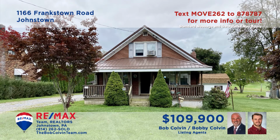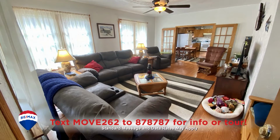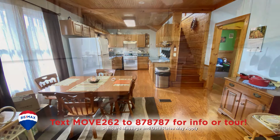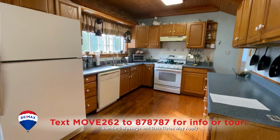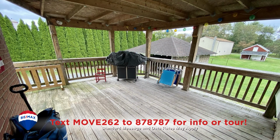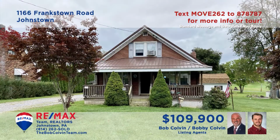Take a look at this Frankstown Road beauty presented by the Bob Colvin team. French doors lead you into the living room to see its many details. Follow the laminate floors into the equipped eat-in kitchen that is loaded with workspace, cabinet space, and many appliances. Each of the three bedrooms has pretty features that you need to see. You also need to check out the view of the yard from the back porch. There's much more to see. Call the Bob Colvin team.